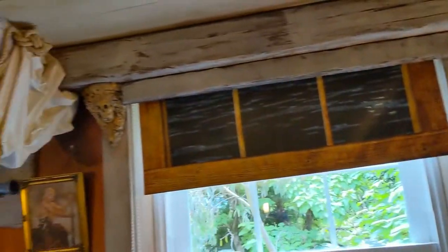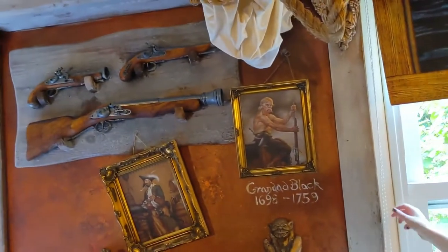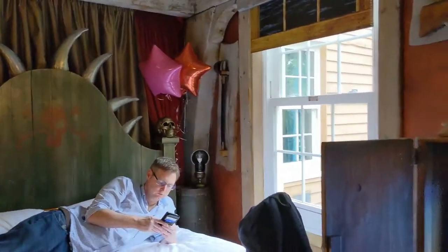But as we go around the room, you may see a couple of the numbers on the wall. These are part of the clues, so maybe just don't tell your children. So as you go past the blackout blinds, you can see there's even more theme in here. And this little television is actually closed up in a cupboard so that you can't see it.